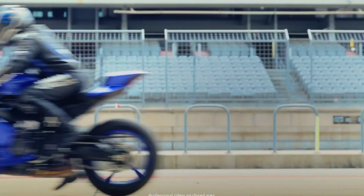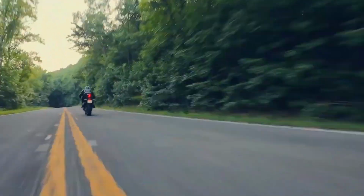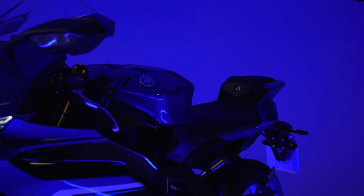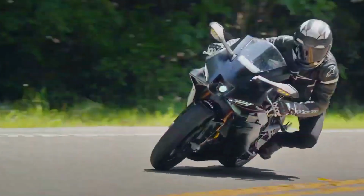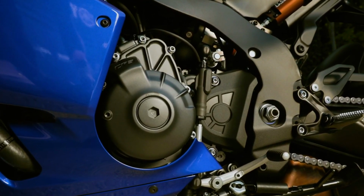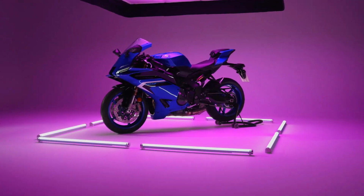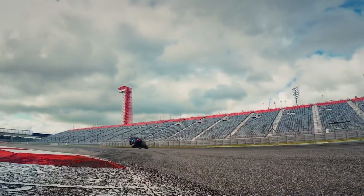In terms of ergonomics, the R9 is somewhere between the more road-friendly R7 and the track-focused R1. Without much, if any, riser to raise the handlebars themselves over the triple frame, they rest below it. This alone provides you with a sense of the R9's sportiness and the aggression of its riding posture in comparison to some of the current next-generation sport bikes, including the Aprilia RS660, Suzuki GSX-8R, and Triumph Daytona 660.